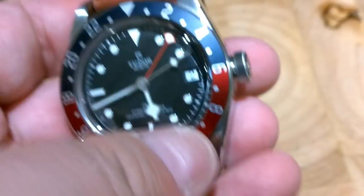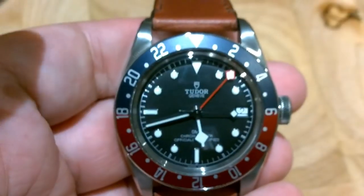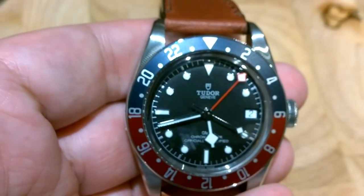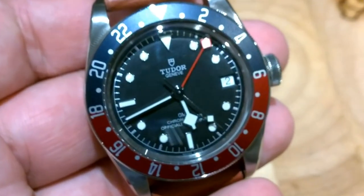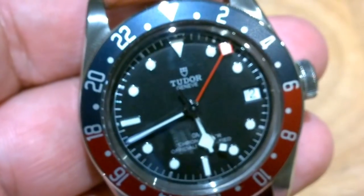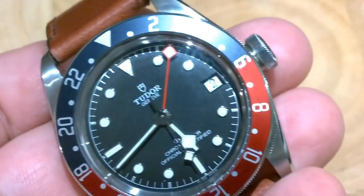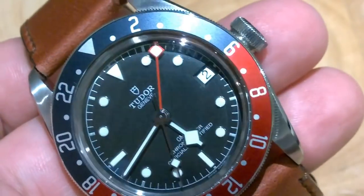So, Dave, tell me this. This is the Tudor Pepsi GMT. The hottest watch at Baselworld besides, say, the Rolex, which I actually think the Tudor one is far more hot because it's so much more affordable for the average punter. Supply's coming through, hopefully.